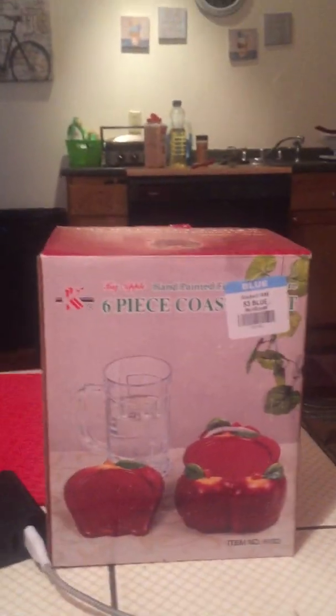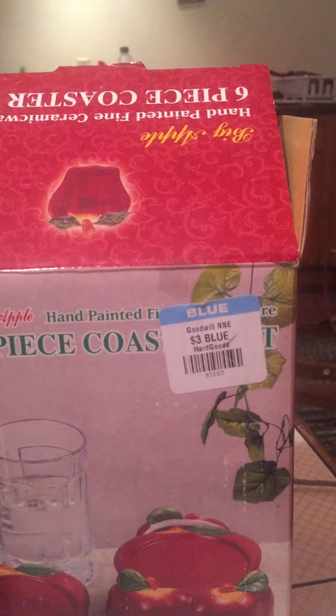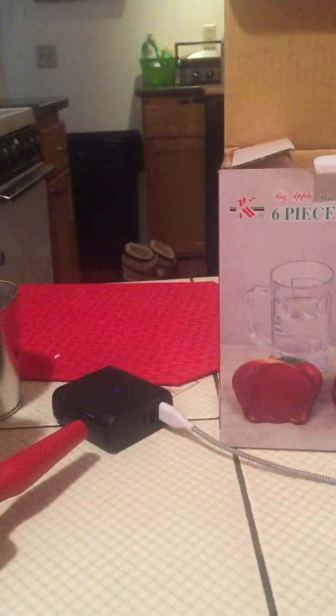Never mind the little mess in the background, I got these coasters, and they are red, and I have not actually opened it yet. Well, I opened it briefly to look in there, when I was going to buy it. And Goodwill actually had several of these, and the price on that was $3. So I won't take it out now, but looks like it's all in there. So those coasters will sit on my table. So I got that. That's red.